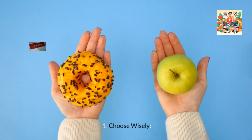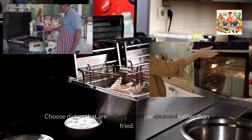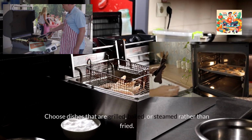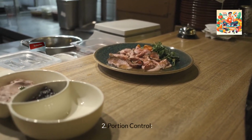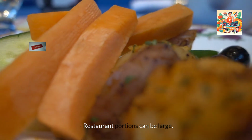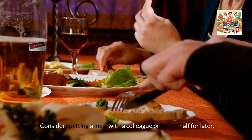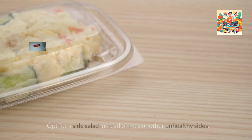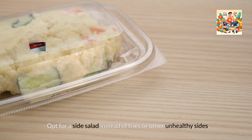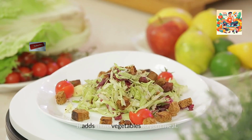Eating out. 1. Choose wisely. Look for restaurants that offer healthy options. Choose dishes that are grilled, baked, or steamed rather than fried. 2. Portion control. Restaurant portions can be large. Consider splitting a meal with a colleague or saving half for later. 3. Side salads. Opt for a side salad instead of fries or other unhealthy sides. It adds more vegetables to your meal.